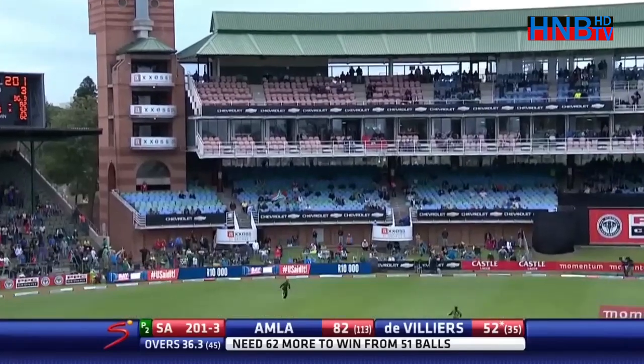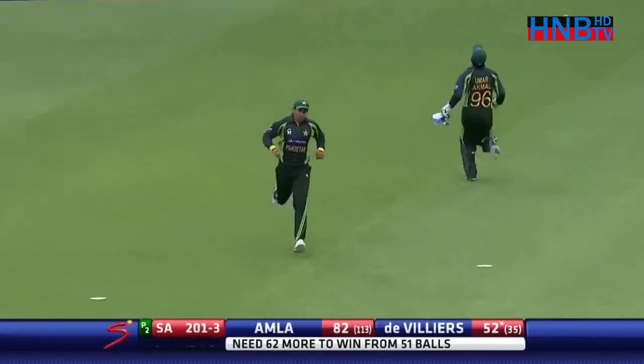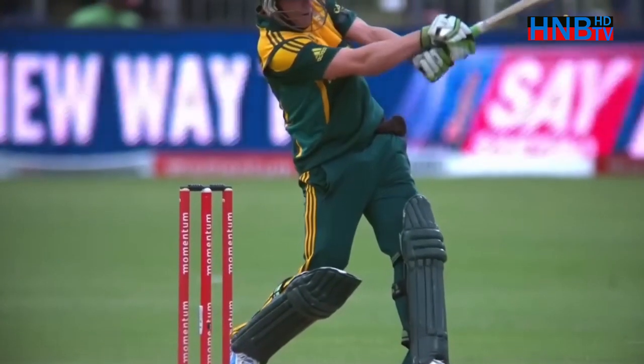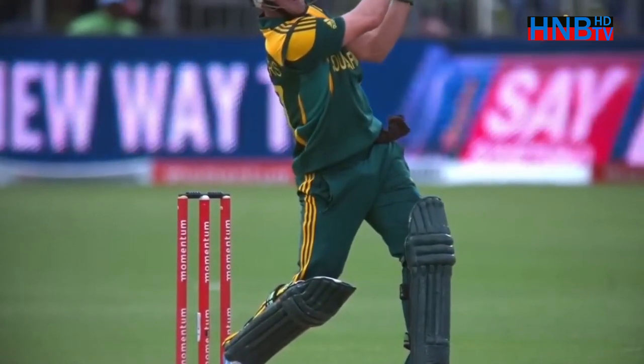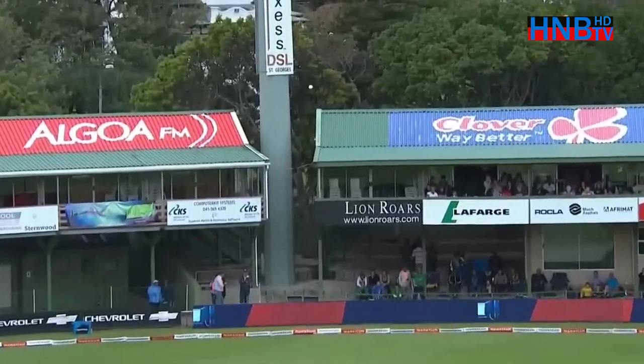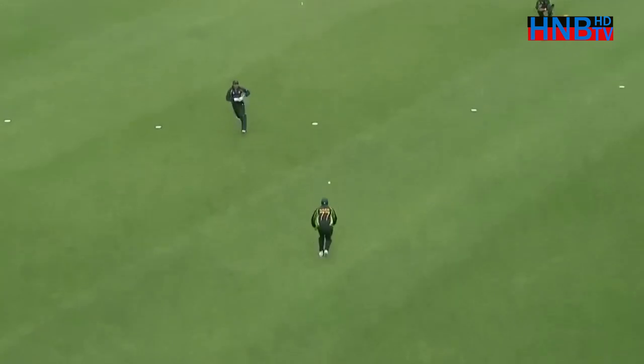Up in the air, is it going to land safely? Yes, it does. An opportunity for them to try and turn the tide and put the pressure back on South Africa. At this stage, I'd really prefer to say we're just playing some nice, good, solid cricket shots. Yes, you can go down the ground, you can go over the top.